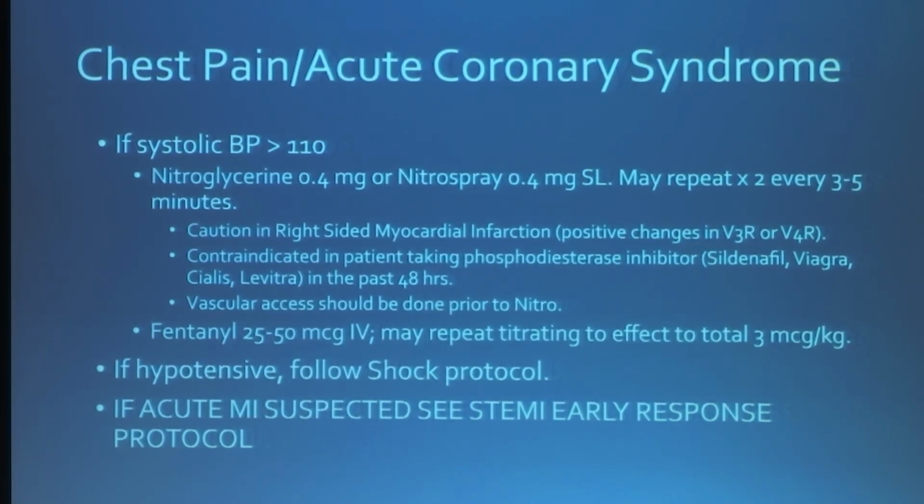Fentanyl for pain, if they're not responding to the nitro, or if you can't give them nitro. If hypotensive, follow shock protocol. If they're in true cardiac shock, we may have to give them a pressor. If they're not, the first thing to do in shock protocol is lay them down and then give them fluids. If they're not in fulminant failure, pressors then.